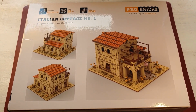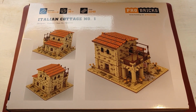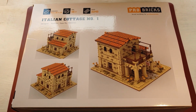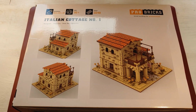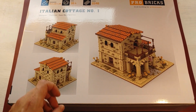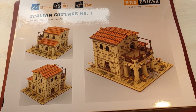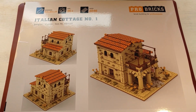Besides the Fisherman's House, I have already built the Medieval Tavern designed by Gregor, and this is absolutely one of my favorites. I hope this will also be a fun build, and I also hope that we won't have that many missing parts. The other two sets had some missing parts, and I just hope that we won't miss a critical part here. What else can we see on the box here?